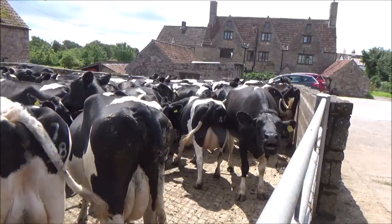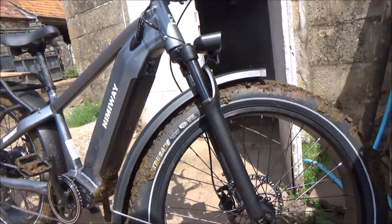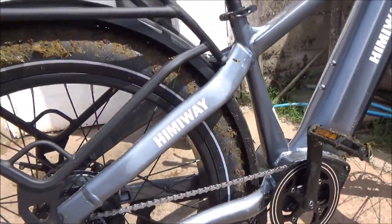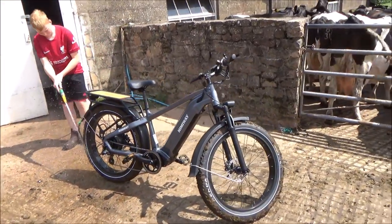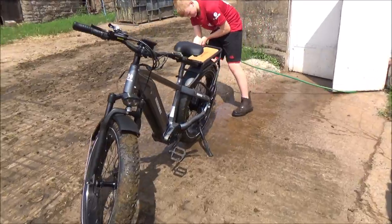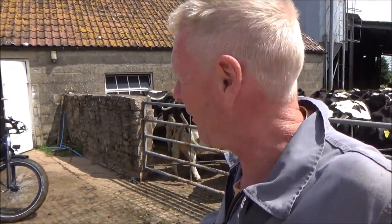Oh, hello. Dirty, isn't it? Moved it out, right. There we go. Cows are in. Jack's got his toy to play with. I'm going to go and do the milking. Cracking on with the Himiway Zebra.